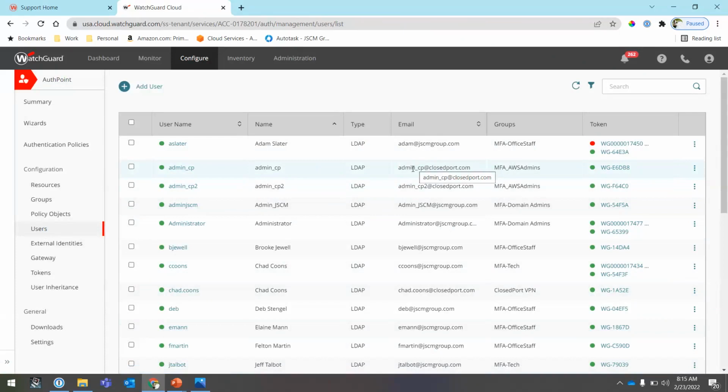Now, when an account gets pulled into AuthPoint, based off of the email address, it will automatically send an email to that user to start their activation. And it's a very simple process. They will get this email. It will reference that it is from AuthPoint. There is a start activation link. They will click on that, and then it's going to open up a website where there's a QR code.